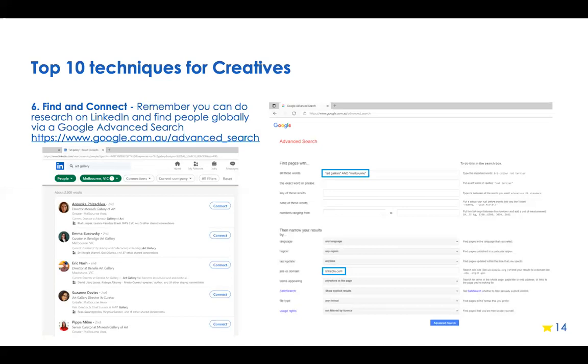So, for instance, in Dave's case, he's an audiobook producer. So what he could do is search everybody in Melbourne who's an author or a writer and connect with all of those people. And then when they look at his profile, they'll say, oh, he does audiobooks. That could be a really great strategy for him to just gently introduce himself to people.